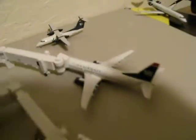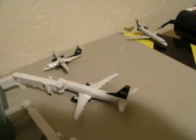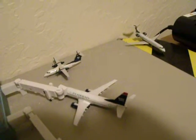I know they retired these, but I'm still going to keep it at my airport for a little while longer. I'm not happy that U.S. Airways is leaving because of the American Airlines and U.S. Airways merger. But I do like the American paint scheme, the new paint scheme.